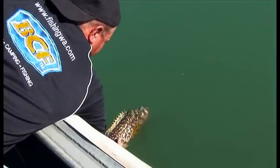Bit of blood around the mouth. That's only because, oh, look at that. A little bit of blood around the mouth there.